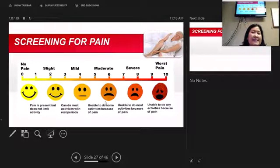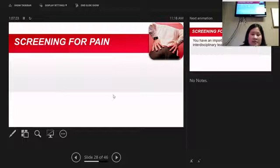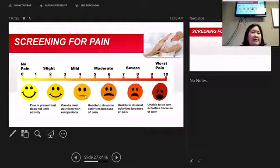They have a little faces pain scale. If you can't get them to give you a number, just tell us how they look. Are they unable to do most of their activities because of pain? Are they unable to do all of their activities because of pain? Is the pain interfering with their quality of life? And then let us know.